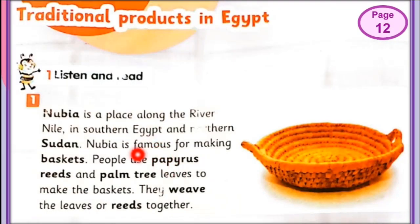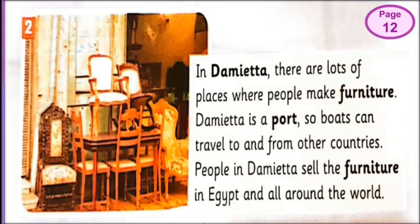People use papyrus, reeds, and palm tree leaves to make the baskets. الناس بتستعمل papyrus ورق البردي، reeds القصب and palm tree leaves وأوراق من النخل palm trees to make the basket. لصناعة السلال. They weave the leaves or reeds together. هما بيخيطوا the leaves or reeds together. أوراق النخيل and the reeds والقصب بيخيطوهم مع بعض.